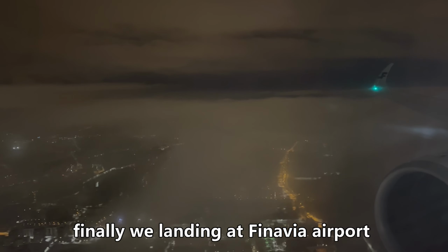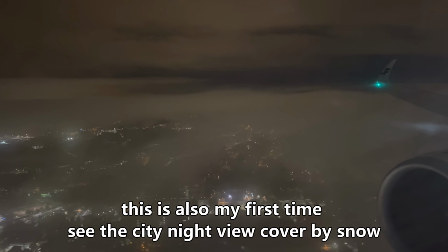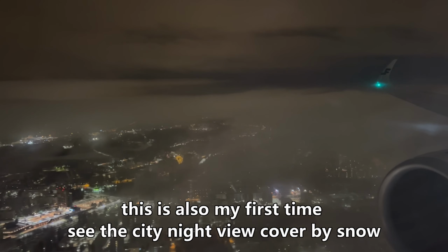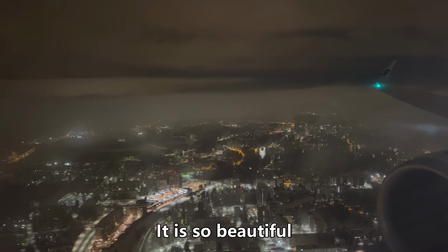Finally, we're landing at Finavia airport. This is also my first time seeing the city night view covered by snow. It is so beautiful.